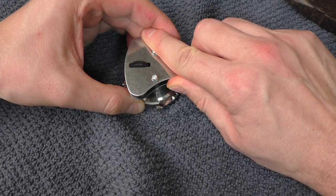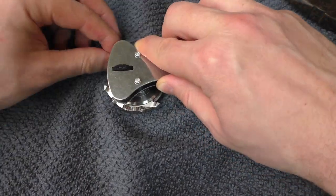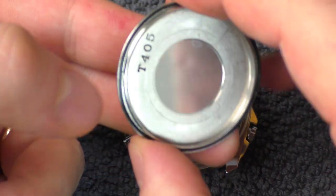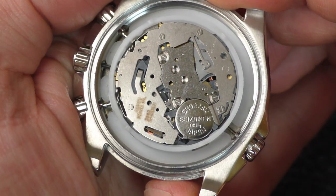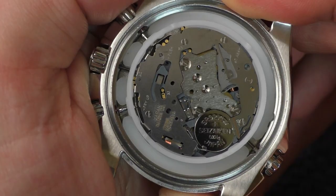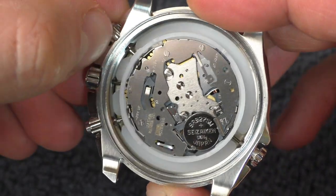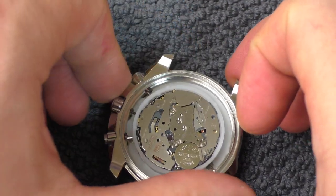Oh my god, it's tight. It's tight, but it's giving up. Let's see, what do we have inside? Casio Edifice. 10 bars. How does it look inside? I don't know if that's the original battery. I know nothing about this watch, to be honest. I don't even know if I will be able to remove the movement from this watch. Let's see.